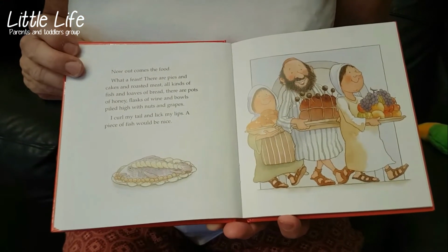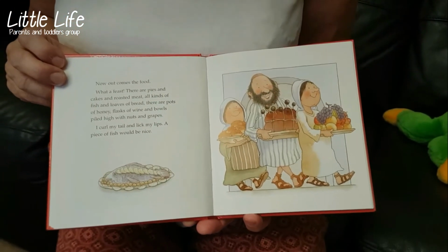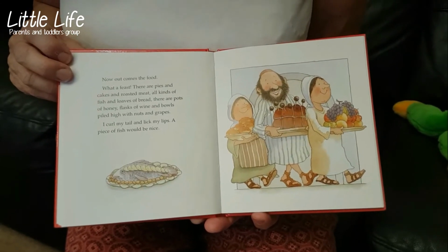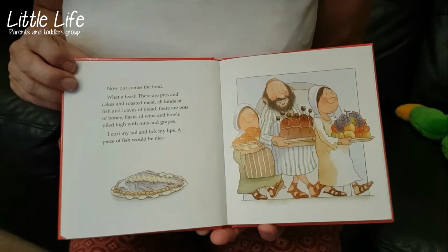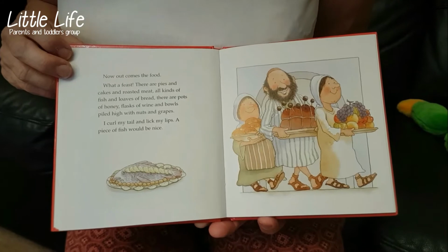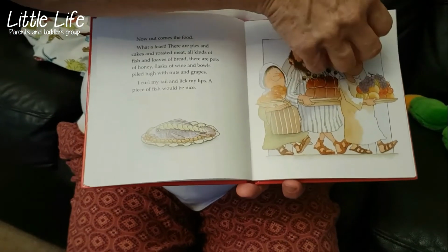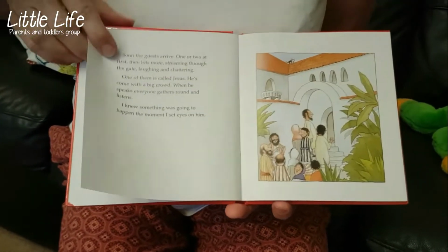Now out comes the food. What a feast! There are pies and cakes and roasted meat, all kinds of fish and loaves of bread. There are pots of honey, flasks of wine, and bowls piled high with nuts and grapes. I curl my tail and lick my lips. A piece of fish would be nice. I think that's what cat would like most of all.